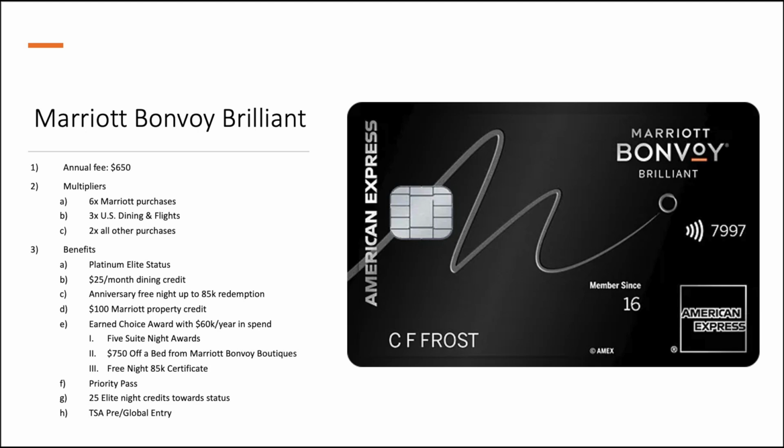Benefits, Platinum Elite status. Again, we're going to talk about the statuses at the end. The credit, it used to be like a $300 property credit. It has since changed to be a $25 a month dining credit. You can use it anywhere, though, at dining establishments. Anniversary free night up to an 85,000 point redemption. $100 Marriott property credit. You get an Elite Choice Award with $60,000 a year in spend on the card. You could choose between 5 Suite Night Awards, $750 off a bed from Marriott Bonvoy Boutiques, or a free night award, 85,000 points again. There's Priority Pass. You get 25 Elite Night credits towards status, and of course TSA PreCheck and Global Entry. So there is your refreshed Brilliant card.